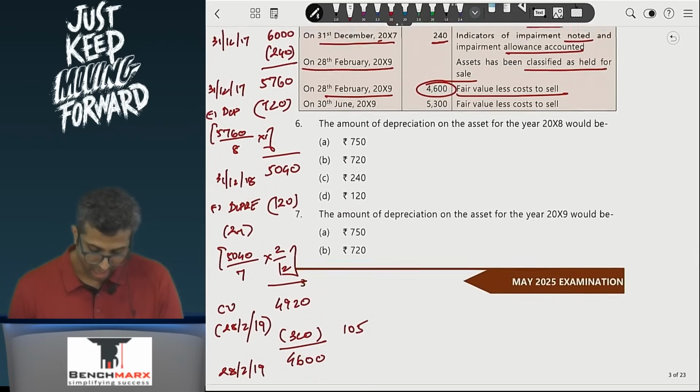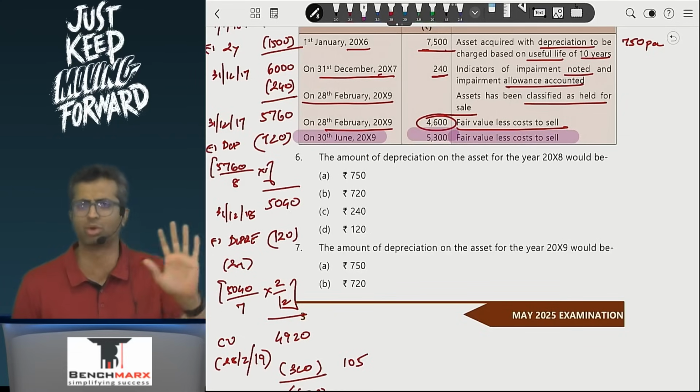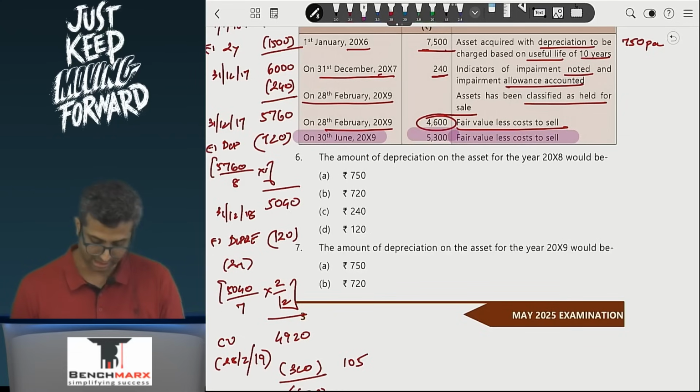Okay. After that, this is a problematic area. You can emphasize here on 30th June 5,300 and fair value less cost to sell given. We will see what is to be done in such cases. Before that, we'll tackle the other MCQs.